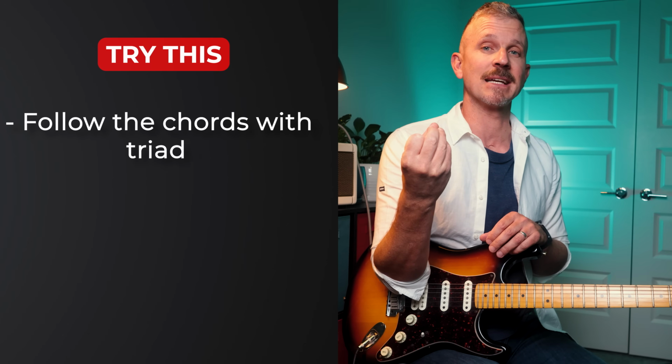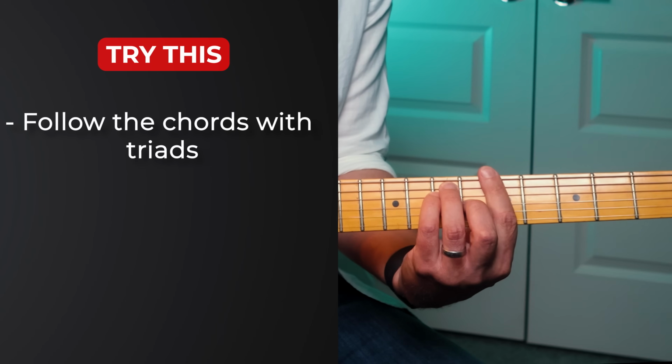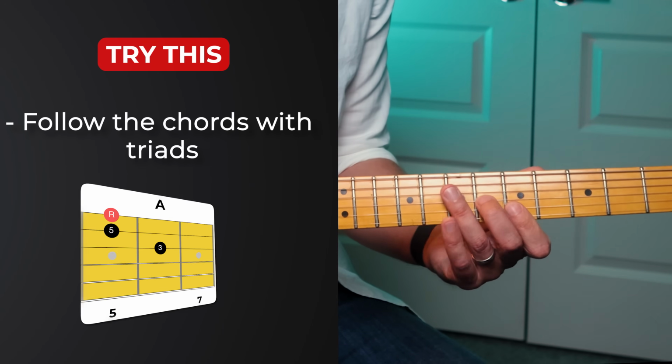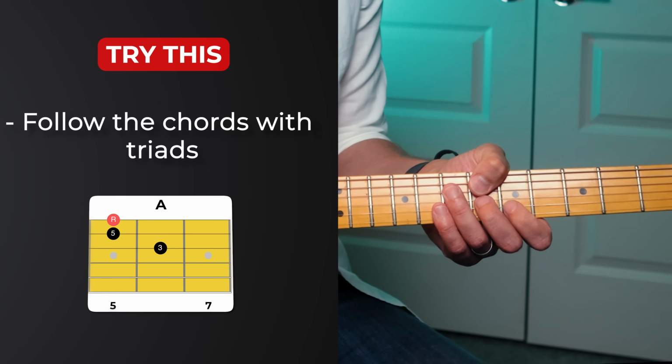You can use this style of double stops to follow the chords. So let's say we had an A chord. At the top we would have this triad. And then you just play intensely.